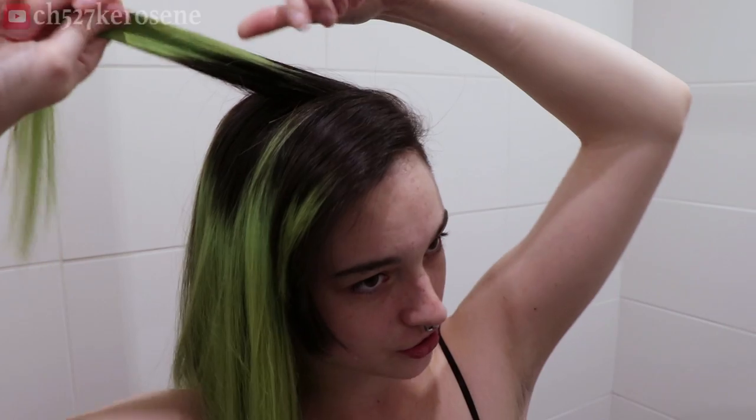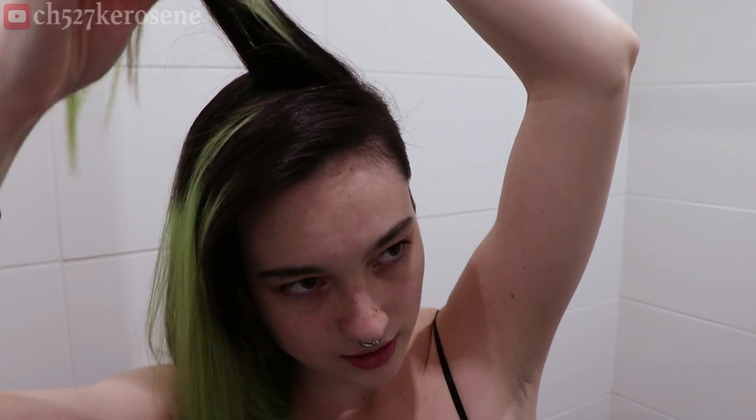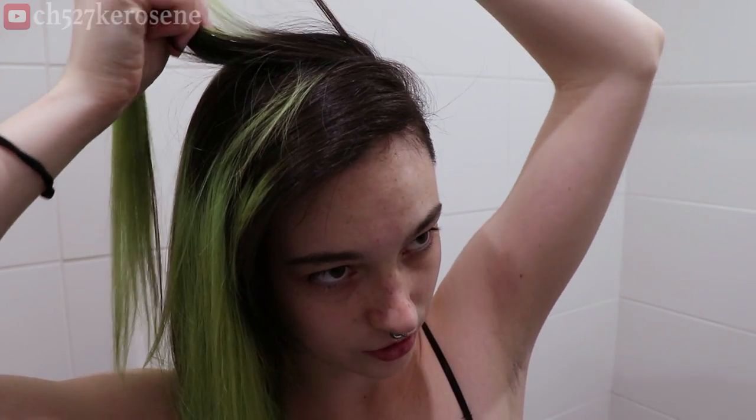One thing I'll try to show you is that I have a lot of broken hair, and a lot of it has snapped off where the green was.